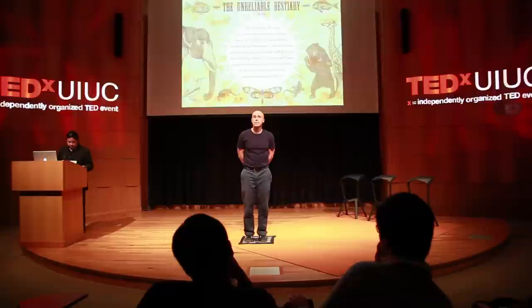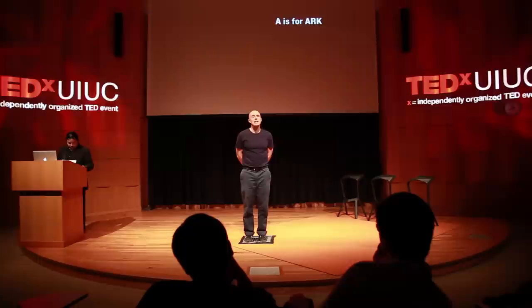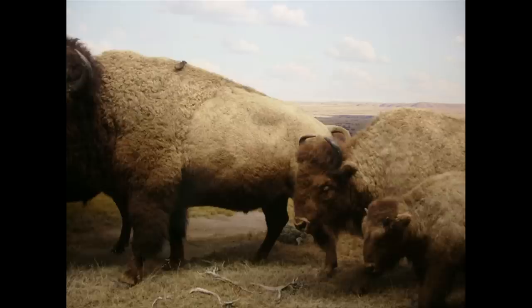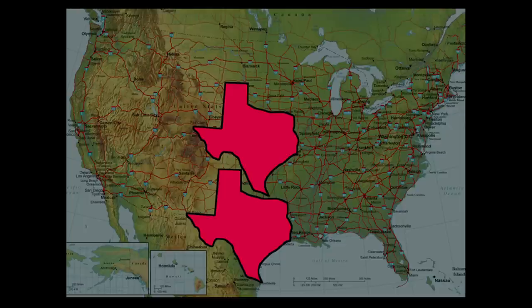A is for arc. In case of the extinction of a species or the planet, the DNA arc is collecting the DNA of every organism on Earth. B is for bear. C is for continent. Passenger pigeons blacken the sky. Oceanic herds of bison blanketed the plains. And now, a continent of plastic, twice the size of Texas, swirls in the North Pacific, a dead zone mirroring the South Pacific doldrums, where the 19th century whale ship Essex was destroyed by an angry white whale.